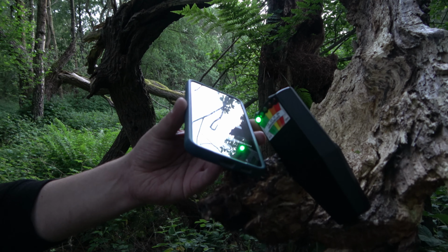Didn't do it then. They do it wrong. That's weird. Okay, spirits, would you believe it? There's fireworks going off as well now. Again, every time we're in Cannock Chase.